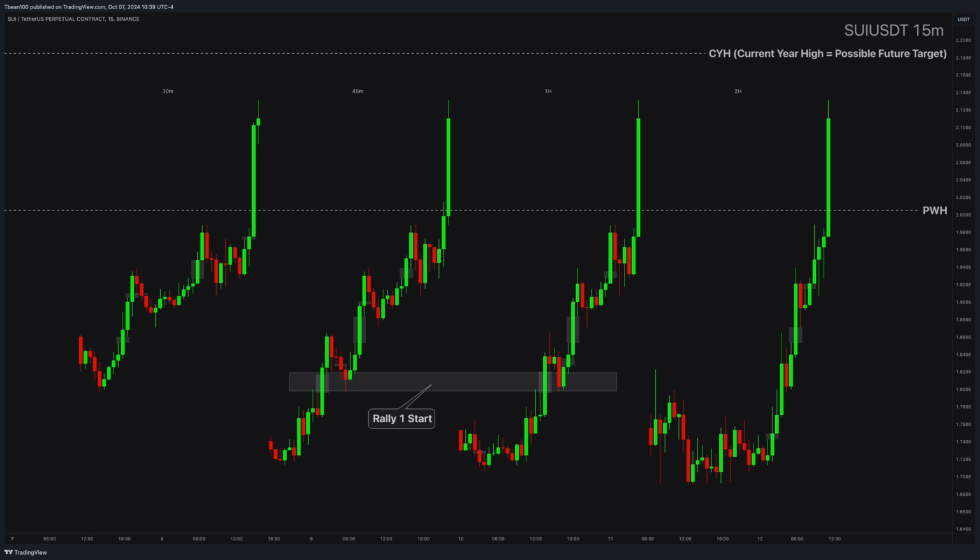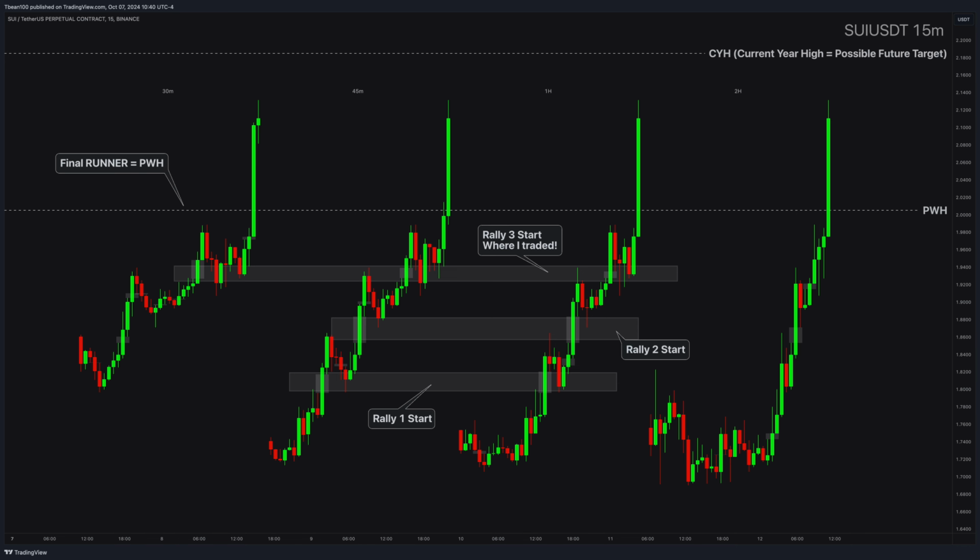Then the price broke out and started to pull back, as you can see, resting and fueling up for the second rally. Now after that, recently I have noticed this imbalance area for the possible third rally. Now what do I have here? A place for the third rally and a very strong bias, a previous week high waiting to be hunted.